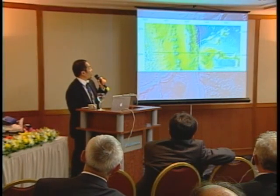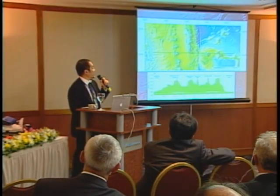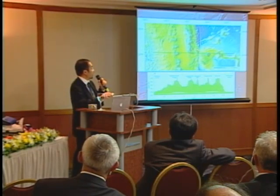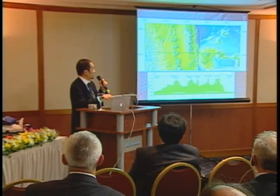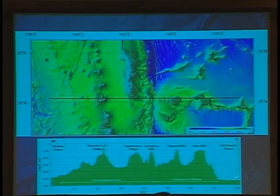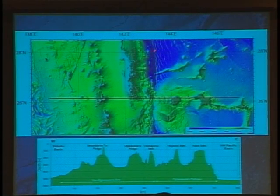If you have the cross section of this area, it's like this. And the place where one may think the plate boundary is located is here, and this is shallower than this place. And the deep ocean floor is something like this. So the plate boundary is much shallower than the deep ocean floor. Whereas in this place, the depth of the trench exceeds 9,700 meters. The deepest point is located here, and the deepest point is 9,781 meters.